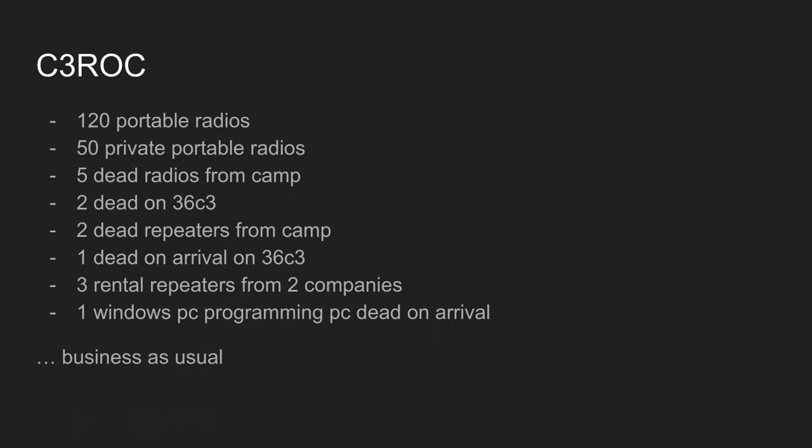So, for the radio team, we have 120 portable radios. We updated them all to the new firmware and the new programming software, with a new feature that is a lot slower than the last version. Very nice. 550 bring your own device radios, 5 dead radios from the camp, 2 dead from the 6th IC, 2 dead repeaters from the camp, 1 dead on arrival on this stage. 3 rental repeaters from 2 companies, 1 we picked up in Hanover just before the Congress, and even the Windows PC crashed on arrival. So, pushing it as usual. So, the next team. Thank you.